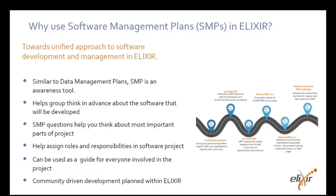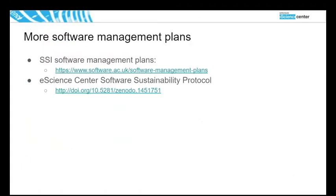They're simple awareness tools, and they can help you assign responsibilities in your software project. So Elixir already has some very good guidance on software management plans. The Software Sustainability Institute also has a series of blog posts and resources online that help you pick a good software management plan and design a suitable one for your project. The eScience Center also has our Software Sustainability Protocol, a different name but the same principle. The idea is that you should plan ahead of time how you are going to manage your software for it to be sustainable in the long term.